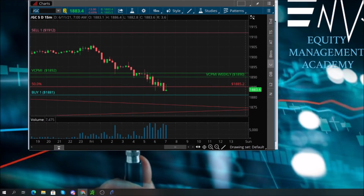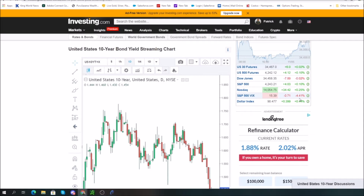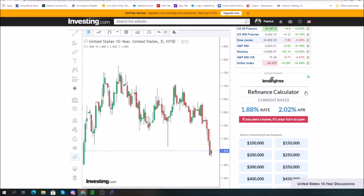One of the things I want to point out here is the 10-year note is actually down to about 145, and it has taken the edge off the inflationary fears. At least the market has. The sentiment of the market out there is very much overwhelmed with reports about inflation and how inflation is going to run away.